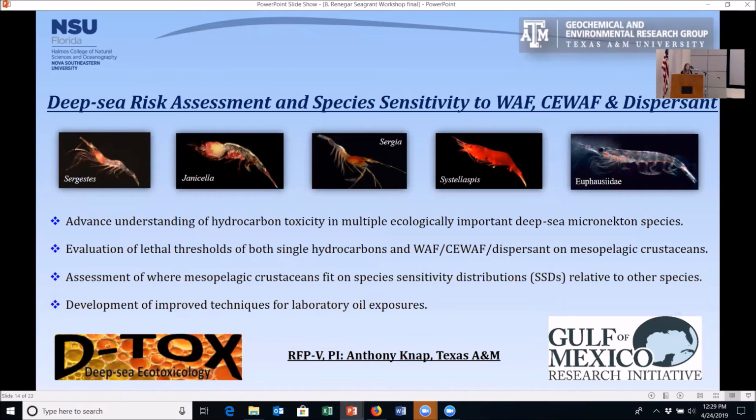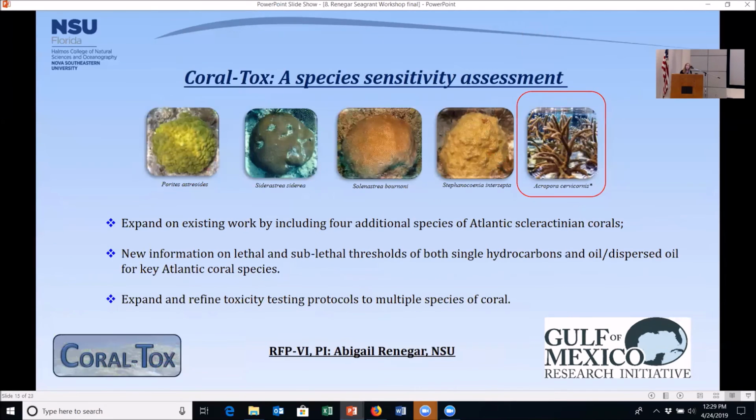So subsequent to the Detox project, the Coral Tox project was also funded. So this project really grew directly out of the original CCA project and was designed to expand on our existing work with corals by providing new data for additional species in order to provide sort of a more complete picture of where corals fit on the scale of sensitivity to hydrocarbons compared to other species. The research plan was very much based on previous work. Again, the goal was to continually expand and refine the testing protocols that we had previously developed.